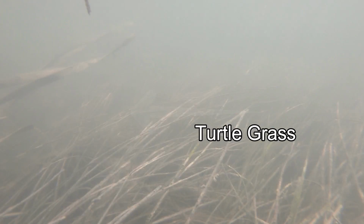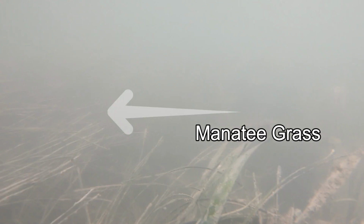Florida is home to 7 different species of seagrass. The 2 most common seagrasses can be seen here: turtle grass, the broad, more ribbon-like leaves, and manatee grass, the thinner, more cylindrical leaves. Seagrass provides food for many animals, feeding grounds for others, and refuge for the prey like crabs, shrimp, sea urchins, and baitfish.